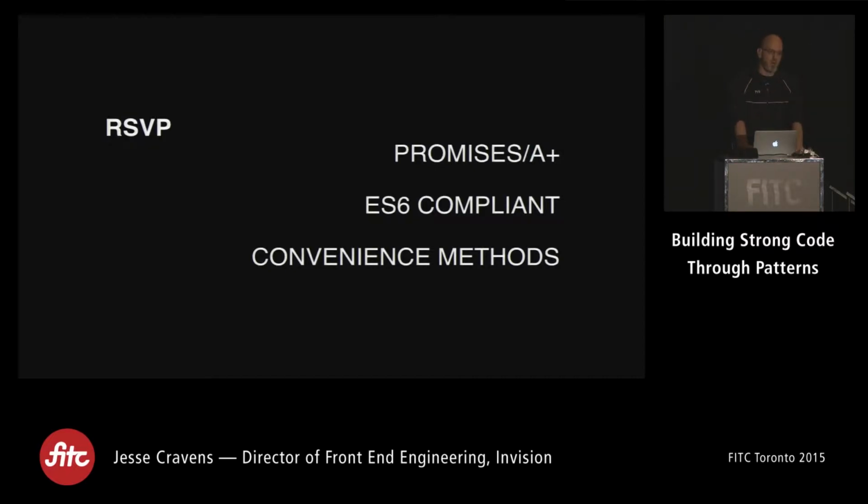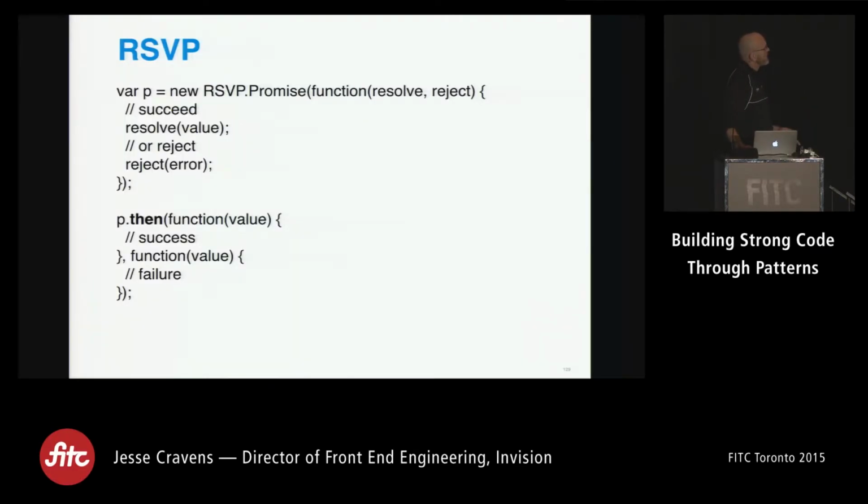RSVP is the library that Ember uses for promises. And it follows the Promises A+ specification. It's ES6 compliant. It provides you a lot of different convenience methods. Here is just a basic example of an RSVP promise. It looks like most other promise libraries. We'll get into some of the differences in a second.